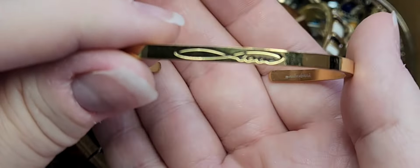This one, which has a little flower with a faux gemstone, which I'm sure is just plastic, but it's in good condition, so you know, it's nice and shiny. We have a bunny rabbit, a sparkly bunny rabbit.